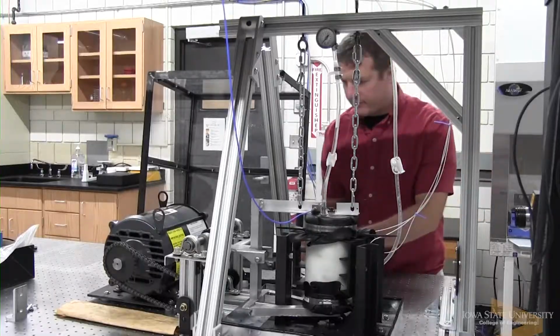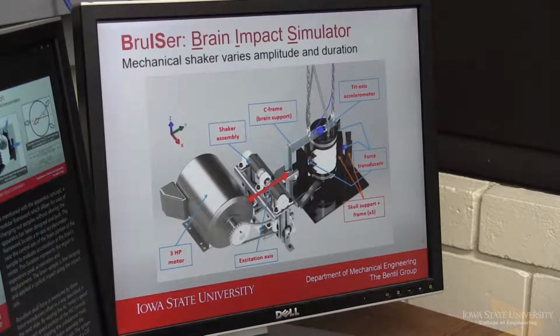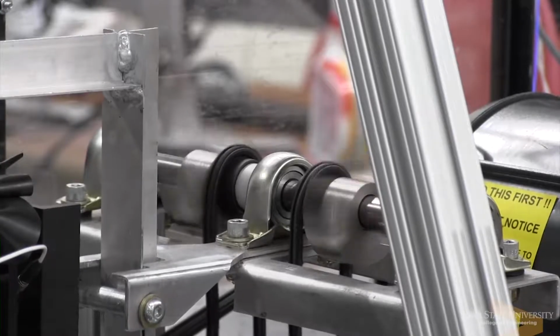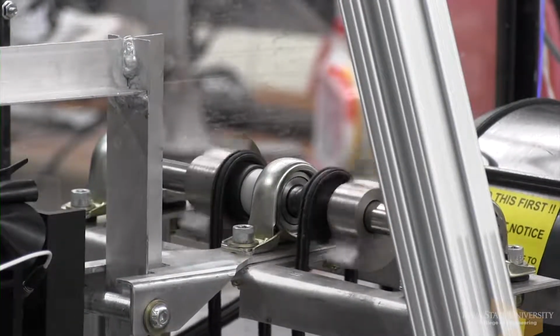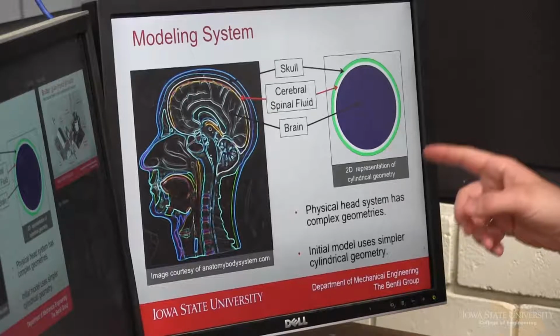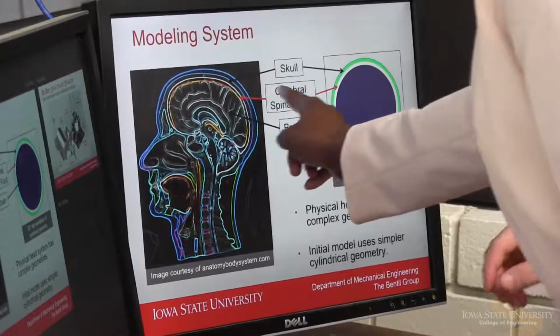So Tim, with the help of BruISer, the brain impact simulator that he has designed and fabricated, is helping us understand what happens when the brain repeatedly impacts the skull. And the results of Tim's research will influence design guidelines for helmets designed to mitigate traumatic brain injuries such as concussions. There's a lot of investigation into a head as a dynamic system.